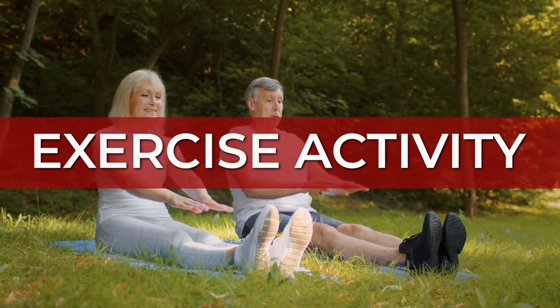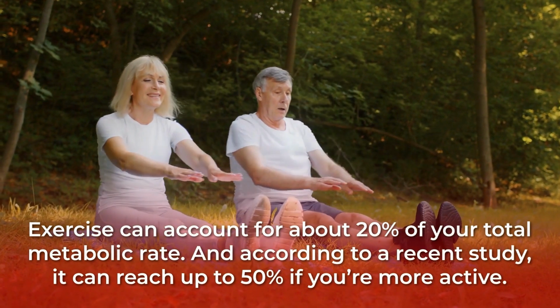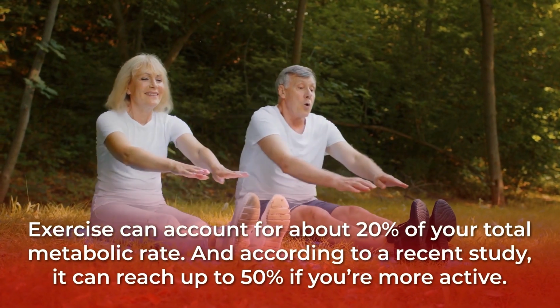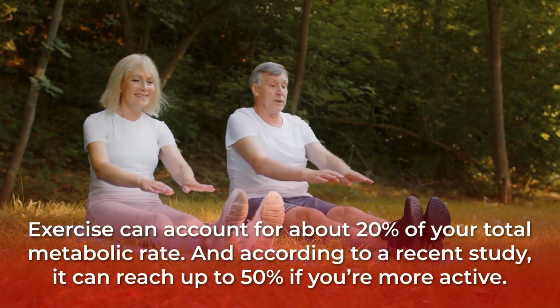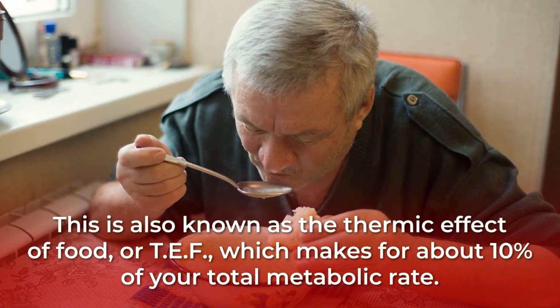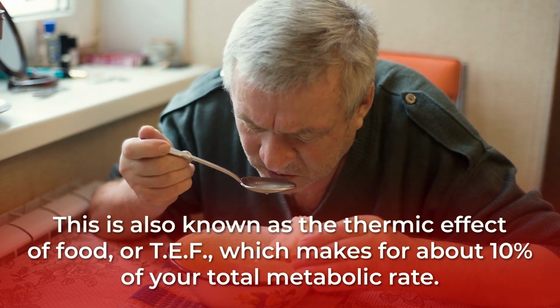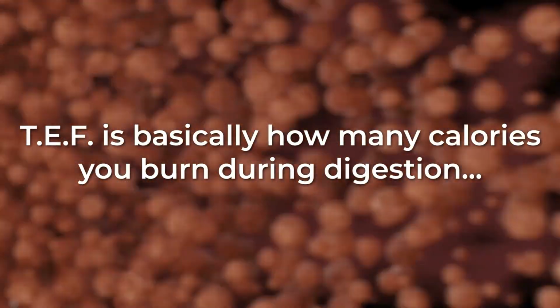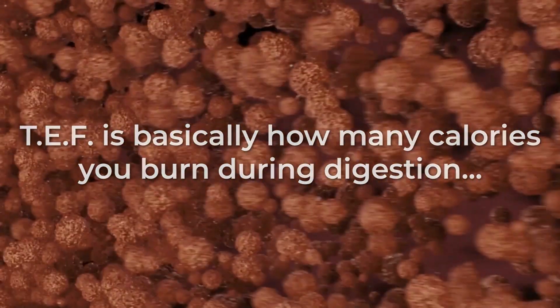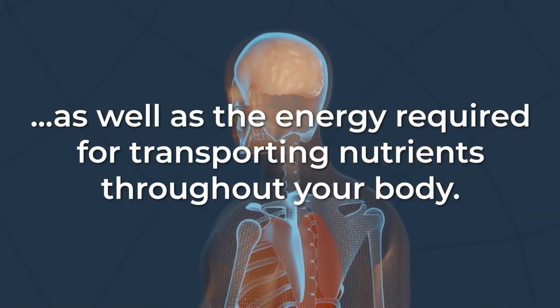Exercise activity. Exercise can account for about 20% of your total metabolic rate, and according to a recent study, it can reach up to 50% if you're more active. Thermogenesis. This is also known as the thermic effect of food, or TEF, which makes for about 10% of your total metabolic rate. TEF is basically how many calories you burn during digestion, as well as the energy required for transporting nutrients throughout your body.